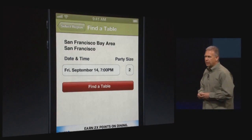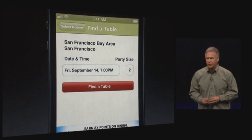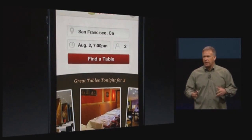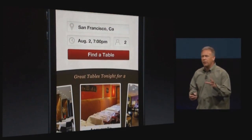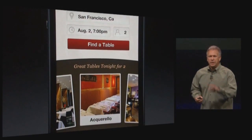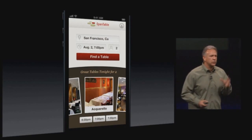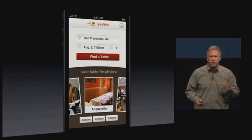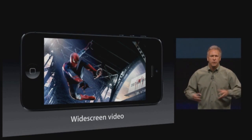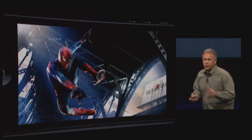Here's a second example, Open Table. You've likely used this to make reservations. This is how it is currently. It works just like before. And here's their new update, taking advantage of this gorgeous display. They've updated it to show restaurants. They've actually applied some of the techniques and user interface of their iPad app into the iPhone now with the larger display area. And everything you do looks gorgeous on this display. Photos, TV shows, of course, movies take advantage of that beautiful widescreen display. When I say it looks better, they really do look better.